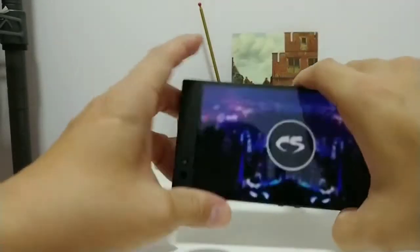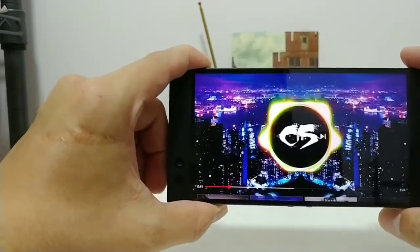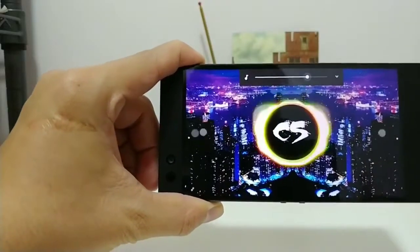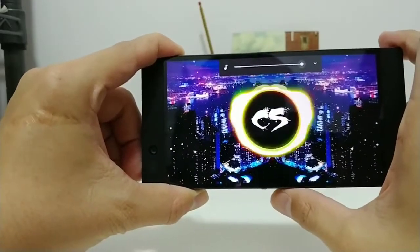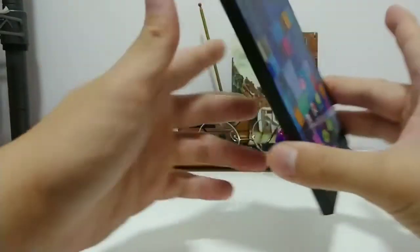So now let's check out something with bass. You hear more bass than usual. This is about 70% volume, I want to say. So this is just an excellent speaker, the best speaker of any smartphone.